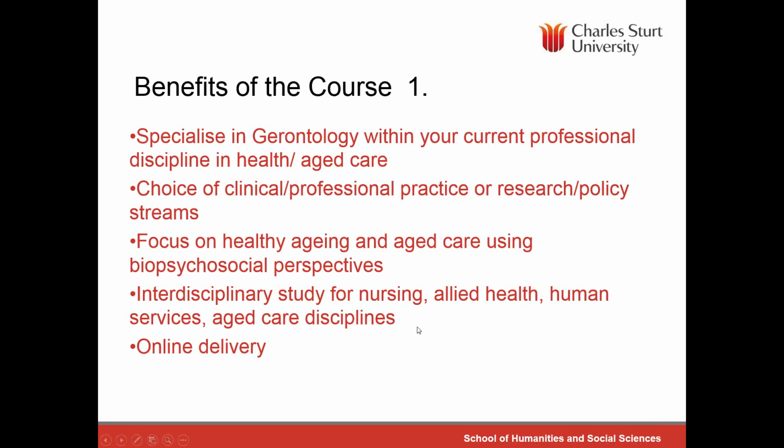Another really key point and benefit of the course is that it's interdisciplinary study. So you'll be studying with other people who are involved in nursing, allied health, other human services, aged care disciplines. There's a whole range of people from different fields of practice and from different disciplines studying together, which gives a great blend of different perspectives. And the course is, of course, also delivered entirely online.